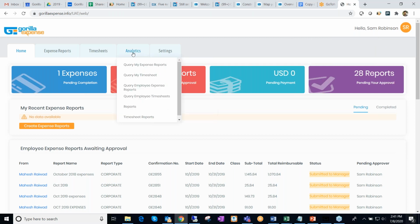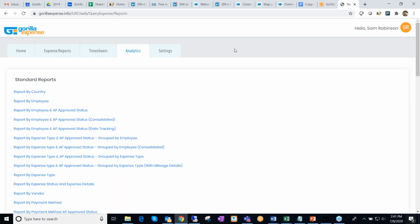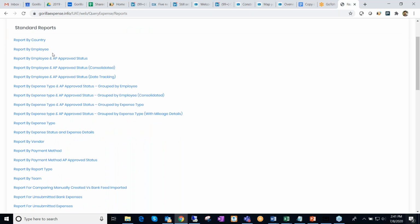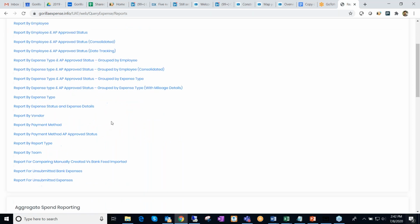And then, as I was saying, we also have an analytics and reporting module. So if you click on analytics, under the analytics section, we have the reports module. So we provide a canned list of reports within the application, around 45 to 50 of them. So under the standard reports, as you can see, we have report by country, report by employee and AP approved status, report by expense type, report by vendor, report by payment method.